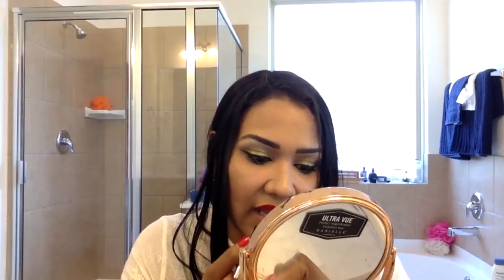Putting it on, putting it on. I love how it glides on. Like, and I love this tip because it's really good for what I needed to do. I do my top lip first. Bam. This is Fenty in the color Uncensored. You can get it at Sephora.